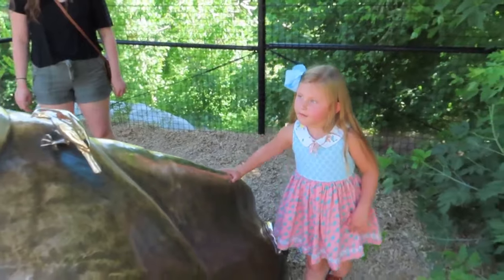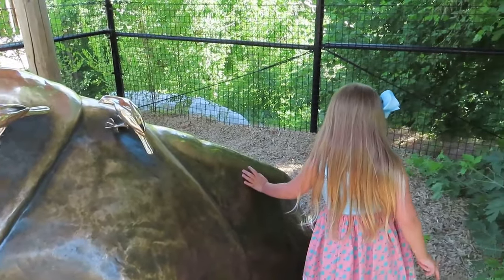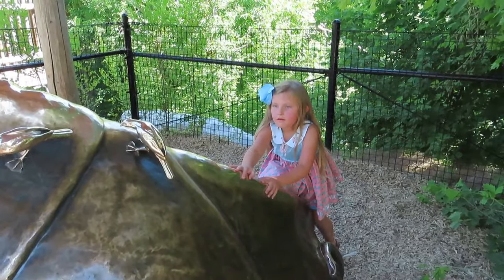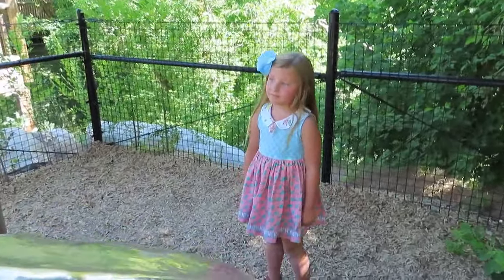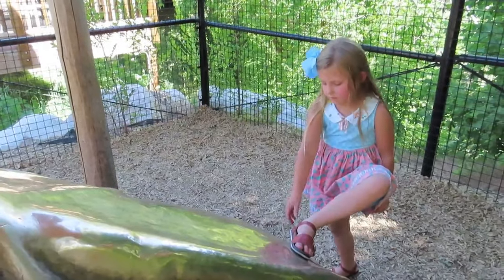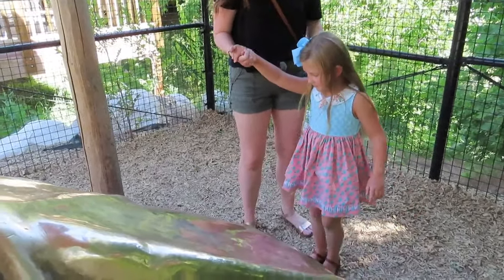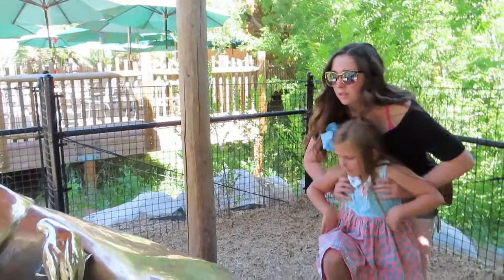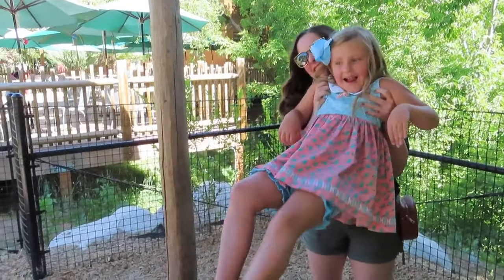Oh my god. Look, there's a bird. There's two birds. You need some help getting on the rhino? Demi would love to help you. I don't know if I can lift her up there. Okay, just kidding. I don't think you're gonna be able to.